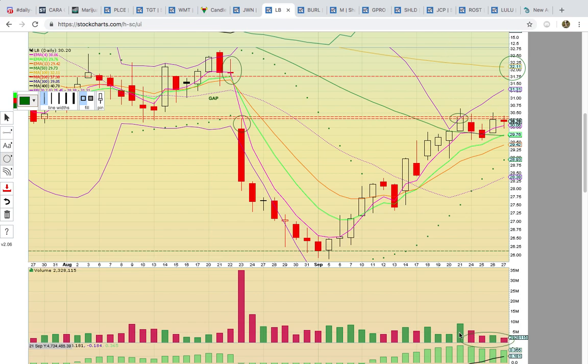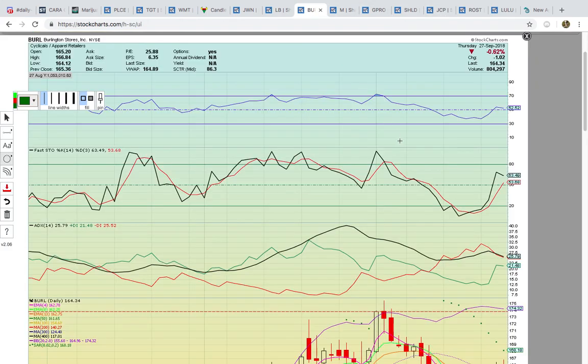Notice the volume is really light. All it needs is some bulls to step in and push higher. Now to the downside, it needs to hold the EMA 4 at 30. If that broke, you have the 50-day simple moving average at 29.76. That's a must-hold level. Notice how all these candles are holding this level. If it were to break below that, that would signal consolidation. It's only a good setup for a bullish move if it can stay above that level.